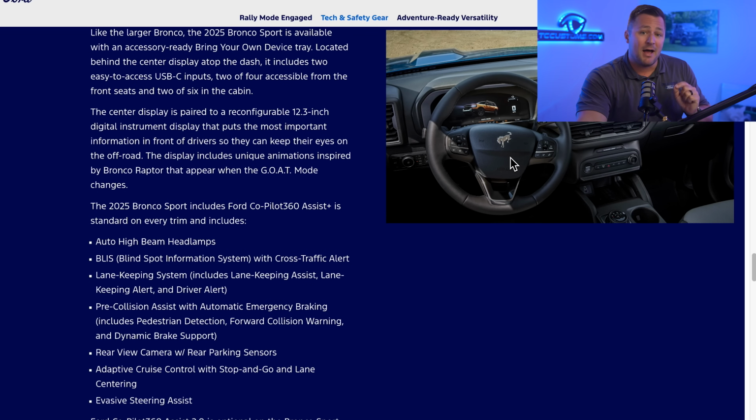Now, keep in mind that the Sasquatch package is going to step you up to a brand new twin clutch rear drive unit and a rear locking differential. Now that rear locking differential, or one of those, is available on the current Badlands, but this is the very first time you're able to get that set up without having to go into a Badlands to get it. So that's kind of nice.